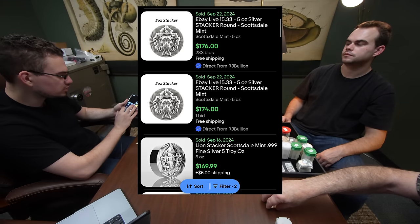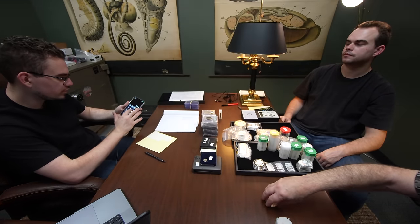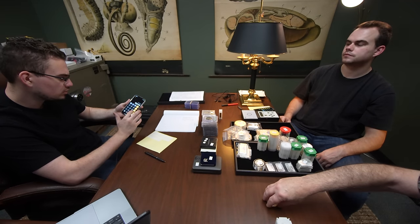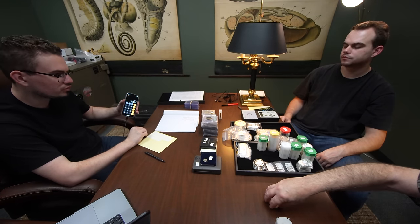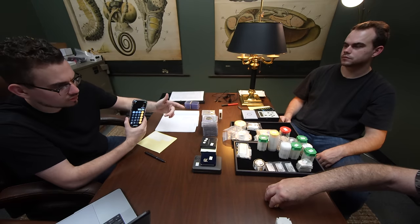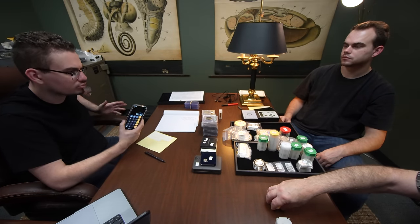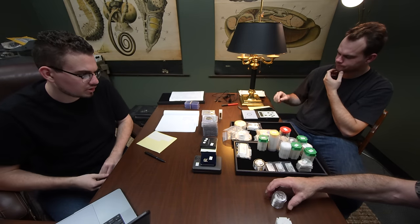So $174 times 0.91 is their fees, minus $5 to ship. They're getting $153.34, and they're paying you $145. So that's about $8 in addition, if you don't see anything else in particular special about it. Yeah, I think that's probably where they are.